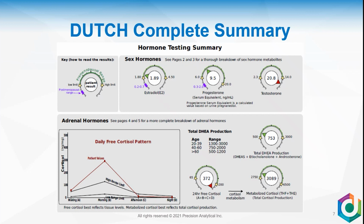So this is her Dutch Complete summary. Remember, all of these markers we're getting from the urine. And this is page one. So on page one, I want you to look kind of towards the left-hand side. And this is where we have the key to how to read the results. So remember, that little purple band is the postmenopausal range. And then in between those two stars is the luteal range for a cycling woman.